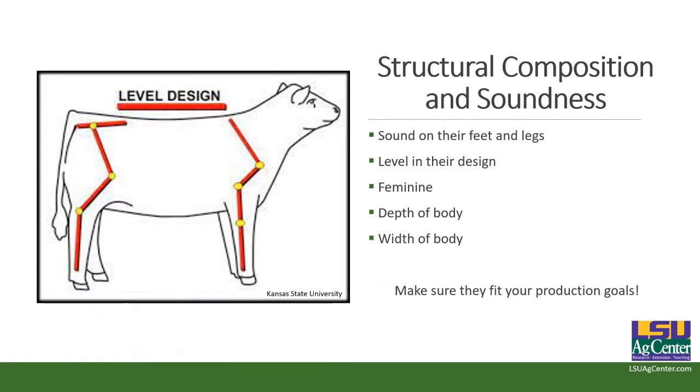It's that composition that I think sometimes we can start to nitpick and can get into gray areas with those heifers. But obviously, you want them to be sound on their feet and legs. You want them to have that volume to be able to carry a calf. All of those are very key fundamentals in selecting a heifer. So this is one place to just start automatically. Is she going to be structurally sound? Is she going to have what I need her to in order to be a good mom eventually?